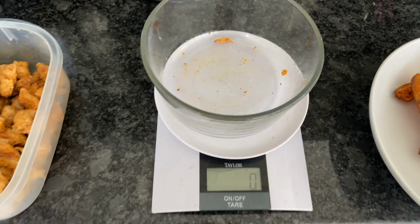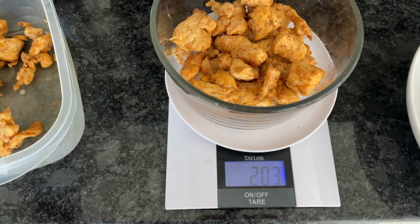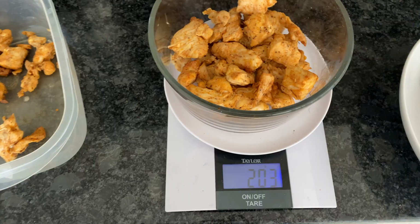I'm gonna measure my chicken and I'm aiming for 200 grams of chicken. Okay, 203 grams of chicken, I will take that. Okay guys, this is the finished product. So we got 203 grams of chicken breast and we got 366 grams of sweet potatoes.